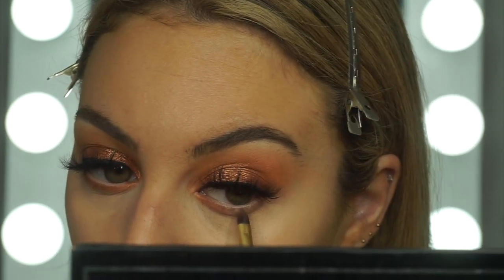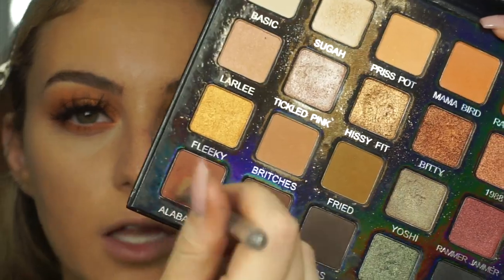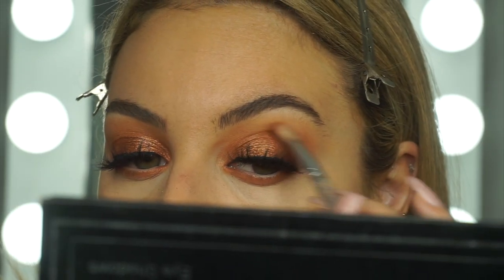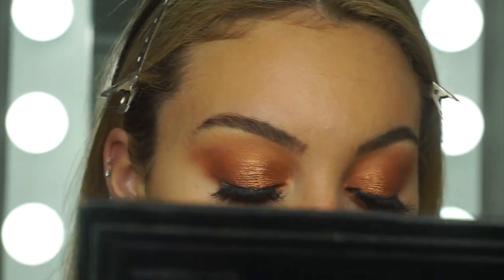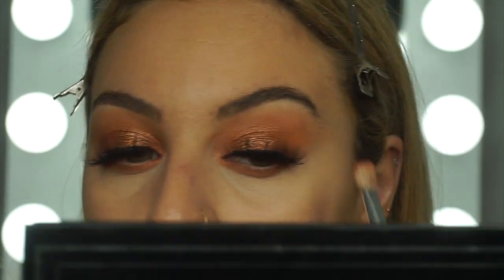I'm going to bring it down pretty low. And I'm actually going to go back into Alabama, and I'm gonna deepen up the outer corners of my eye a little bit. I just feel like it's still a little bit too light. I want it to be light and airy looking and really soft, but I still need some definition on the outer corners.